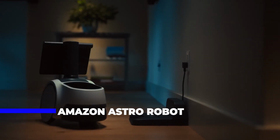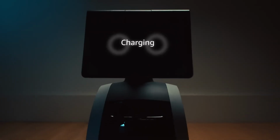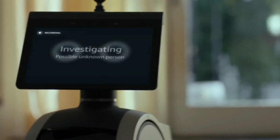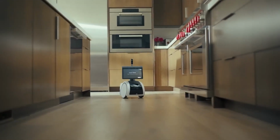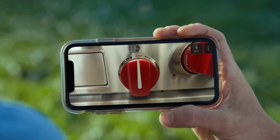Amazon Astro Robot. The Amazon Astro robot was revealed this year and can only be availed by invite. Good news! The Day 1 Edition program lets you apply to get one of the original units. You can check out the Astro, a domestic helper that lets you navigate your house and better watch over things.